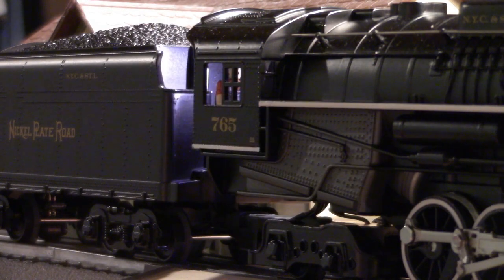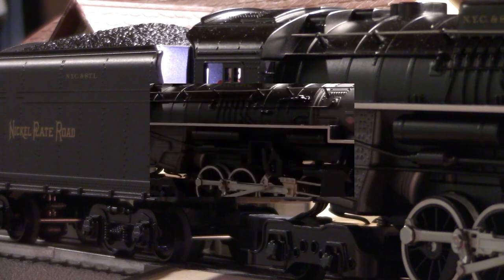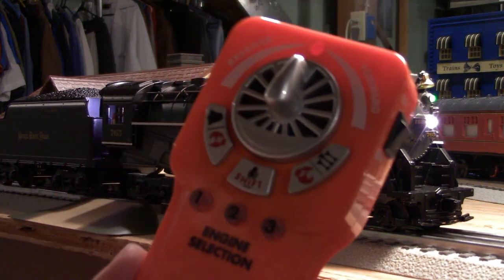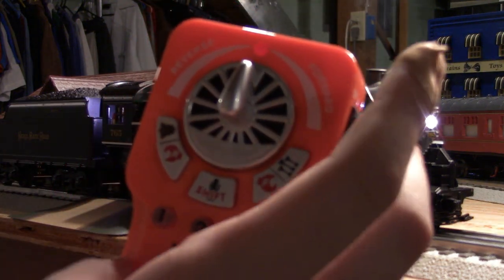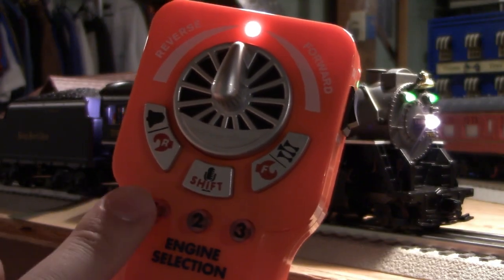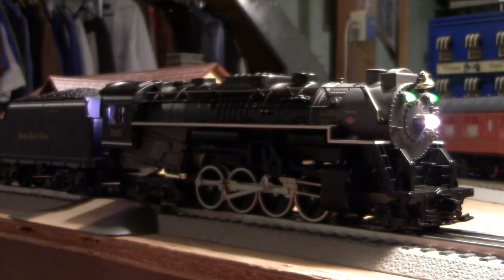As you can see, there's the light in the cab when the engine is not moving. Now, as you can see, we have track power, but we don't have control over the locomotive yet. Normally you would use the Bluetooth app or the Lionel Legacy remote with the TMCC setting on it, but since I don't have the Legacy remote and I don't want to use the Bluetooth app, we're going to use the Lionel Universal remote. So we go ahead and turn it on. I have the engine programmed as engine 1, so I'm going to click that. And so now it's connected.